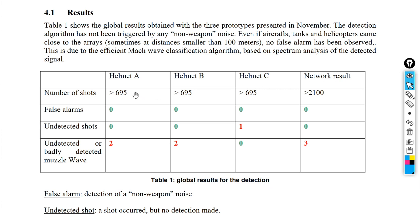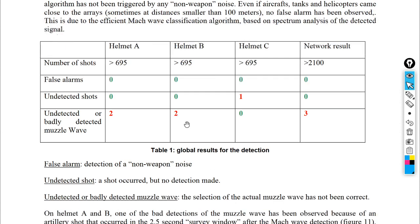And in the case of the helmets, they fired 695 shots each. They had no false representation. They had no undetected shots. And they had two undetected or badly detected muzzle waves. Okay, for those two. And then helmet C, which had a slight problem, had one undetected shot. So now when they were networked together, it actually got a little worse, and I'm not sure why. Alright.